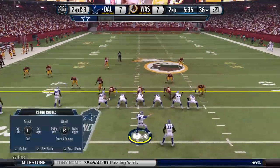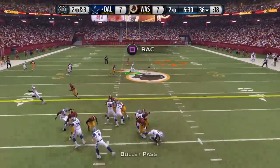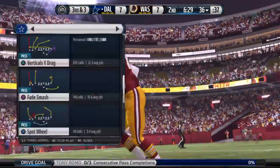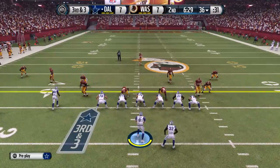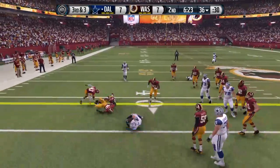That play call on 1st down throw. Nice throw and catch. Just short of the 1st down. Romo standing back in the shotgun, ready for the snap. Tried to find his target over the middle, but that pass goes incomplete. 3rd down now. From the gun, Romo. Romo to Witten.